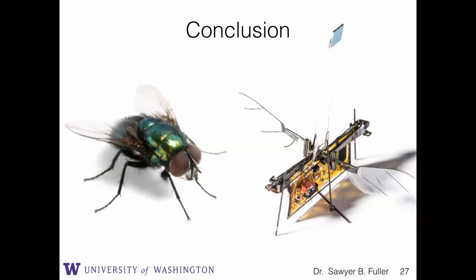In terms of efficiency of the whole RoboFly relative to a bumblebee, I think it's pretty similar, actually. They both use about 50 milliwatts for a similar size animal. So, I will say that as well.